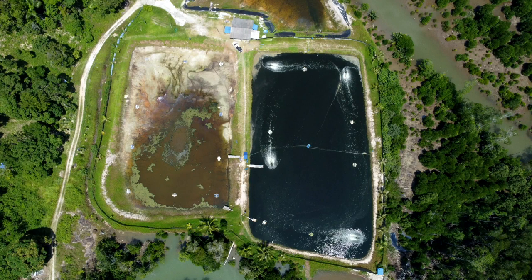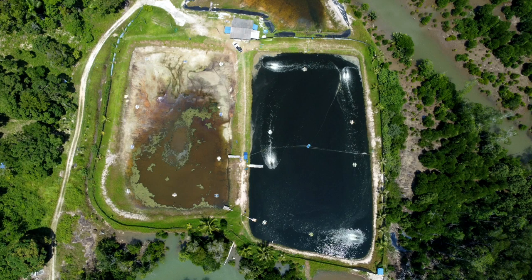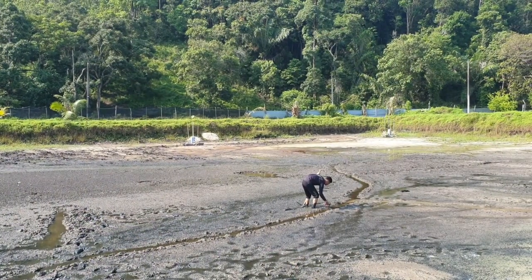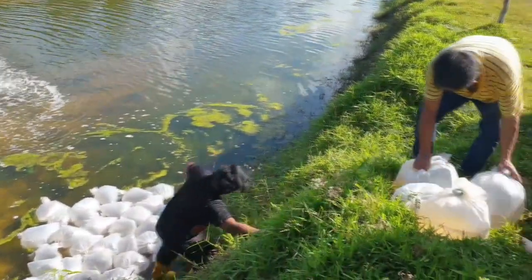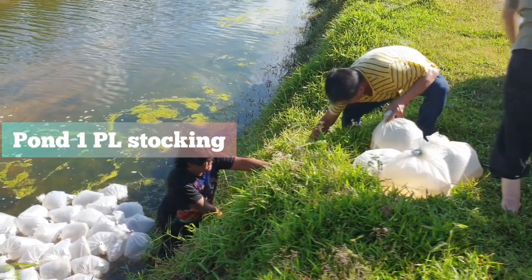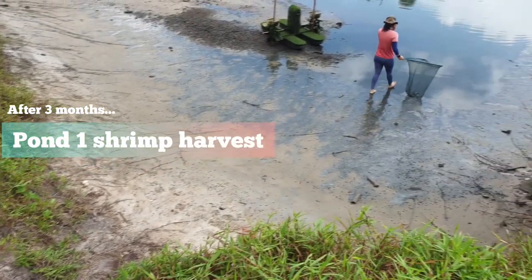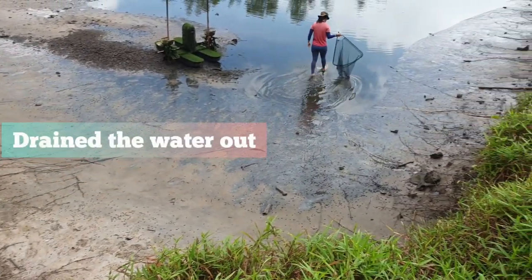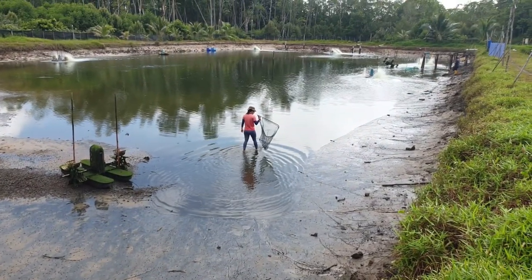Hello there everyone. We have two ponds at our outdoor shrimp farm, which we call pond 1 and pond 2, as shown in the video. While the shrimp were growing in pond 1, we had to condition and clean pond 2 before we could use it fully. Hundreds of thousands of PLs were stocked into pond 1 3 months ago and are now large enough to be harvested. After harvesting almost 5 times from pond 1, we drained nearly half the pond's water out so that we could harvest the remaining shrimp more easily.